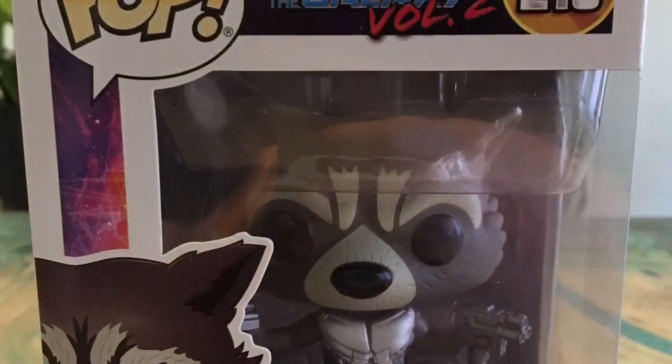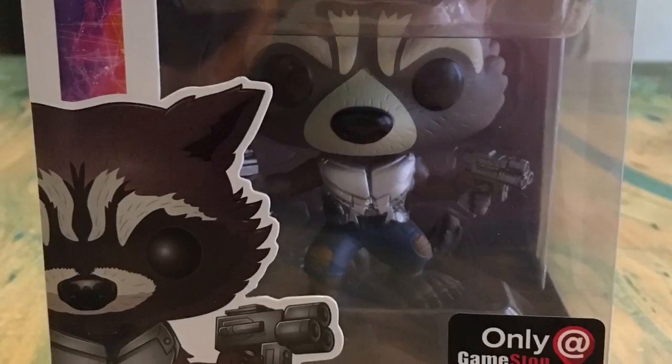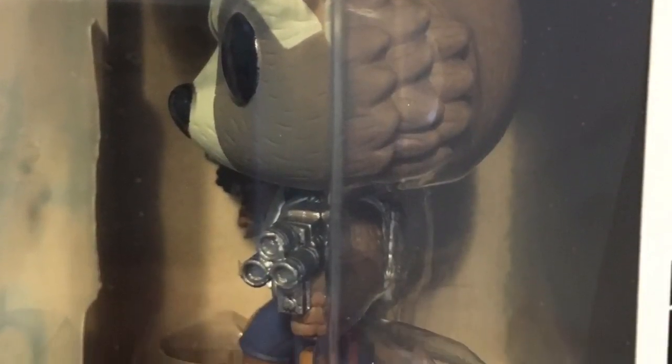But man, I'm blown away by, and I say it in every episode it feels like, but I am blown away by the continued detail that Funko puts into their pop vinyls.